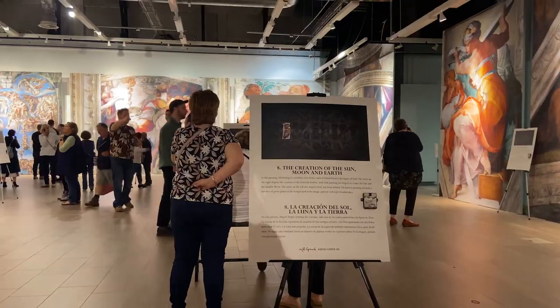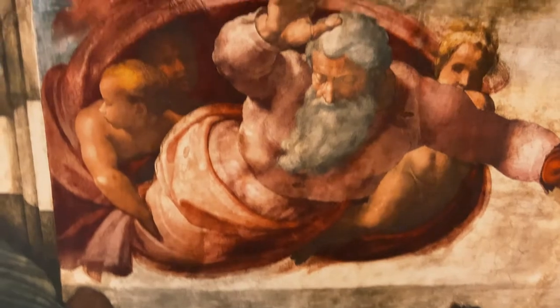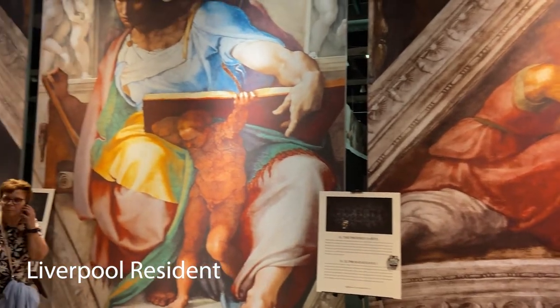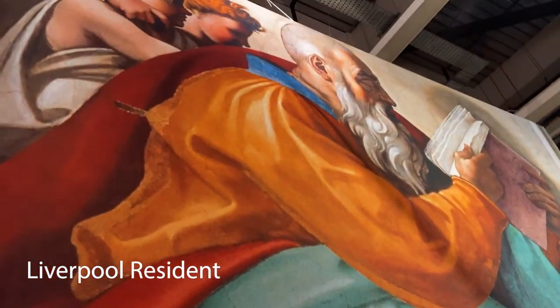After asking a visitor whether they would visit the actual Sistine Chapel since visiting the exhibit, this was their response. So I would like to see it, but I'm not sure how the experience would be, being there when it's quite so high up. The reason we want to see this today is because you get much more of a close-up idea of what the paintings actually look like.